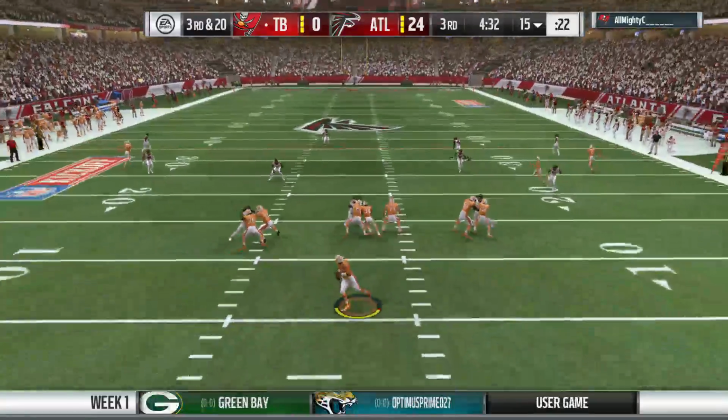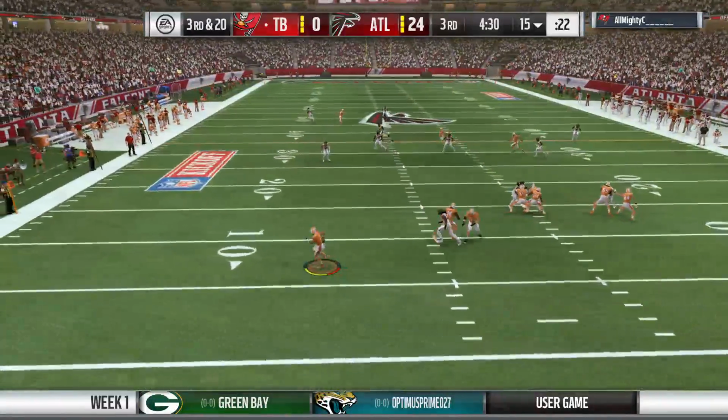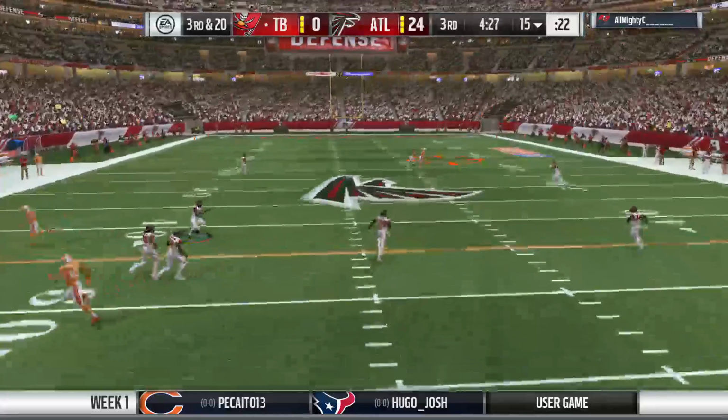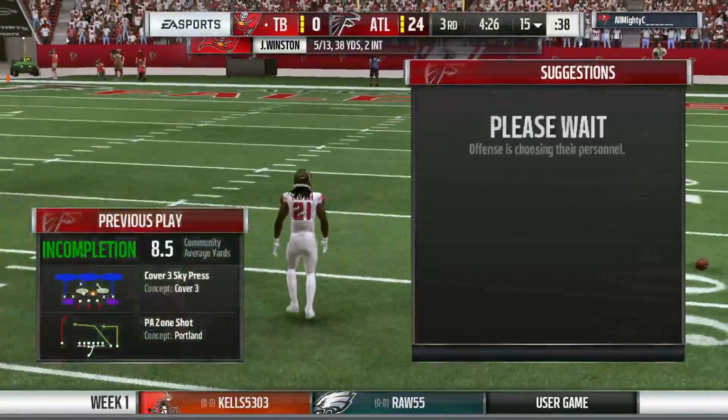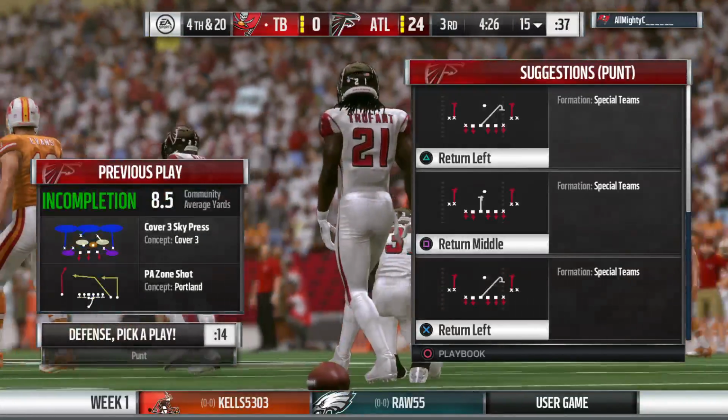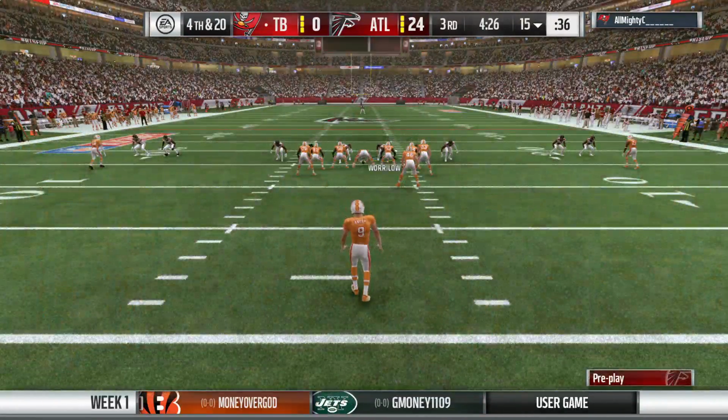The play fake to Sims. Now Winston on the move to his left. Now he's going to throw deep back over the middle, and a shot taken on third down, unsuccessful. Fourth down now. Well, they haven't had a whole lot of success in the passing game here.